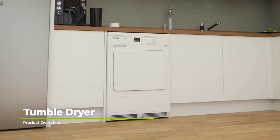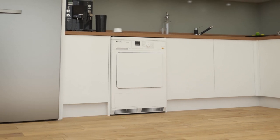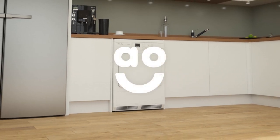With innovative features to take special care of your clothes, this condenser tumble dryer from Miele has everything you're looking for.